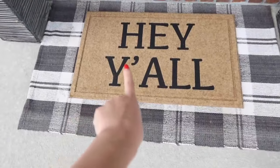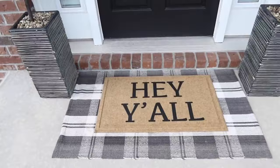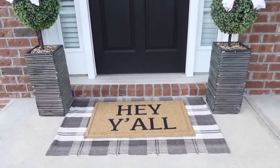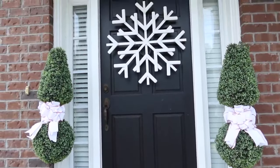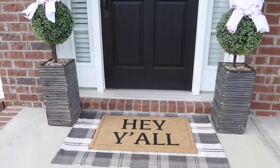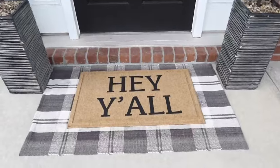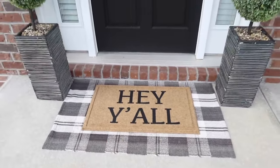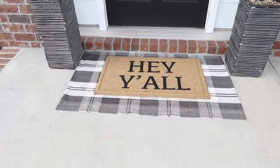I ended up getting this rug there at Lowe's. It says, "Hey y'all," but they really didn't have any like Christmassy rugs. They had one and I didn't really love it. And I just wanted to go ahead and get something, but I feel like it really goes with what we've got anyway, because the black kind of ties in with the black door. And I am kind of glad that I won't have to change this out once January comes around and I take down all of my Christmas decor, so this will be there for a while.